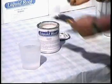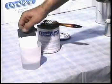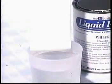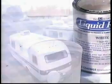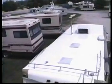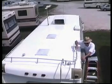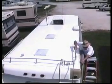Liquid roof proofs immediately after application and won't wash off. Liquid roof is not damaged by freezing temperatures. This makes it possible to move your RV outdoors right away, regardless of the weather, freeing the work bay for another customer. You need only be careful of dirt and debris before liquid roof is fully cured.